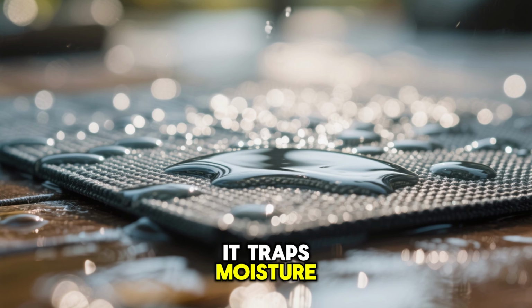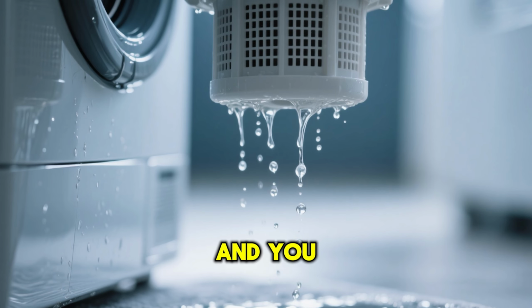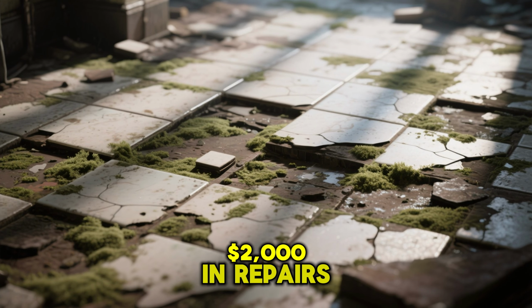And that mat or rug underneath, it traps moisture. If a small leak occurs, even a drip from the filter, the water soaks into the mat, and you won't notice it for weeks. By then, the floor is rotten, mold is growing under the tile, and your subfloor needs $2,000 in repairs.